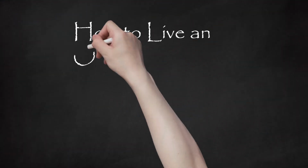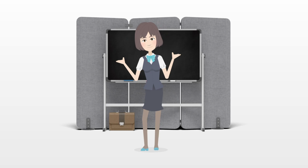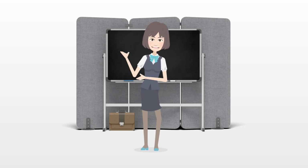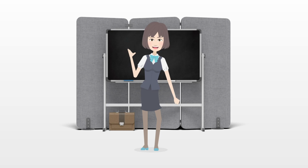How to live an organic lifestyle. When most people think of living organic, they think of food. This means that you buy foods that are free from fertilizers and pesticides. However, you can live a more organic lifestyle in other ways too.